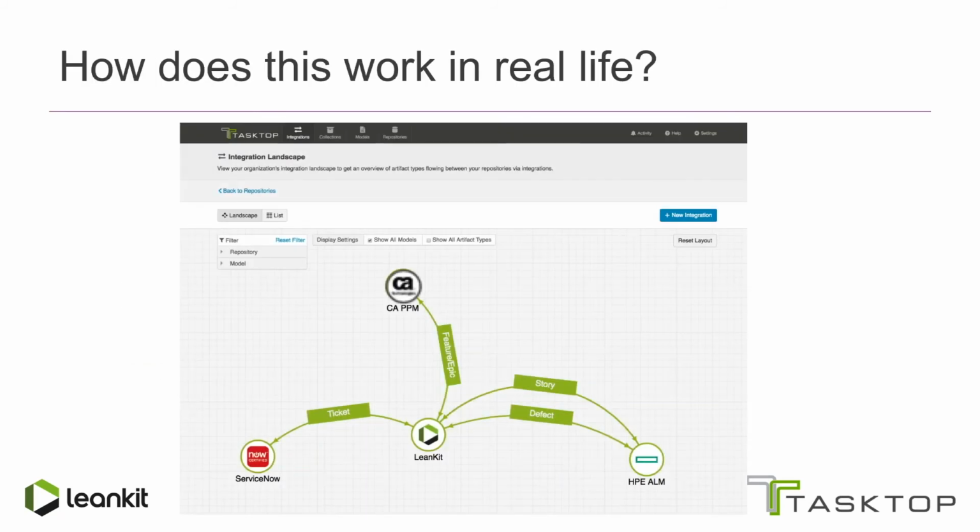So what does this thing look like in real life, right? This is what it looks like in Tasktop Integration Hub. You get to see your various tools working together as a unified whole. And here we have, in this example that I talked about before, initiatives in CAPPM, and the lower level tasks flow from CAPPM to Leankit as epics. Developers in Leankit can break these down into stories, which then flow to HPALM, where the testers can test those. If they find defects, that can flow back to Leankit. And then also, ServiceNow Help Desk can send tickets, whether enhancement requests, defects, etc., that can flow to Leankit as well.